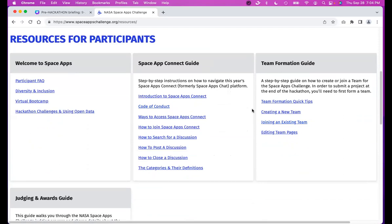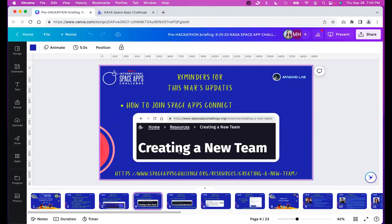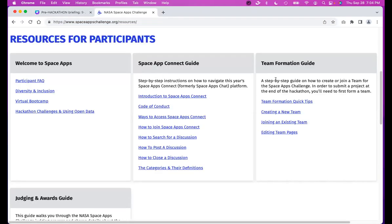And there's a lot of great information in here. The first one we're going to talk about is, let me jump over here to make sure I got the right one. There we go, creating a new team. They actually talk about that and show some great pictures. That's all over here in this little section in the team formation guide. So let me jump to that right now, create a new team.